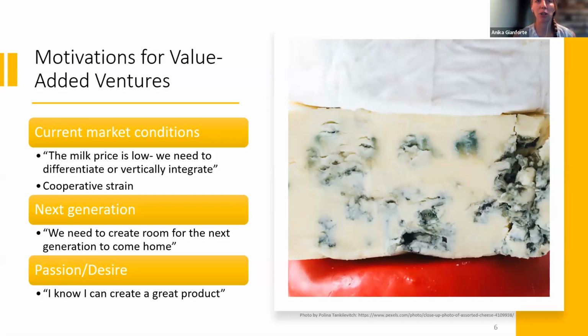There's also this concept of a next generation coming home, or even bringing a spouse home to the business from an off-farm job or something like that, but essentially making more room for people to integrate into the business. Someone might think to themselves, well, we can vertically integrate and start a dairy processing venture. And then there's also the concept of passion or desire. So this idea that someone's very passionate and says, you know, I'm really passionate about ice cream, and I know I can make a good product. I've tried several stovetop recipes and it turns out great. All my friends love it. Likewise for any other type of dairy product.